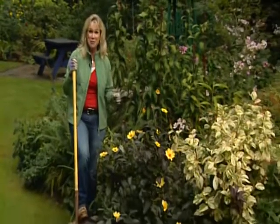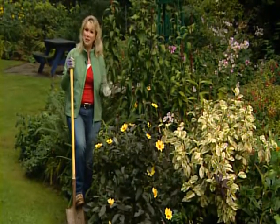Just when you thought it was time to put away the shovel and hibernate for the winter, now is the time to plant. Fall is the very best time.